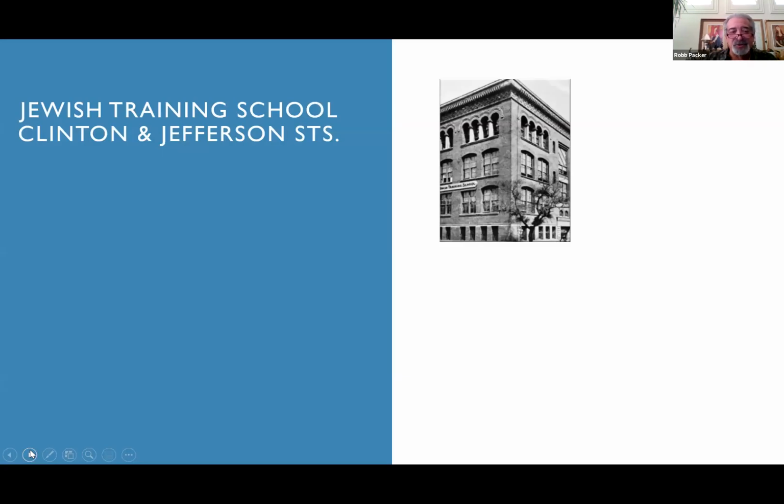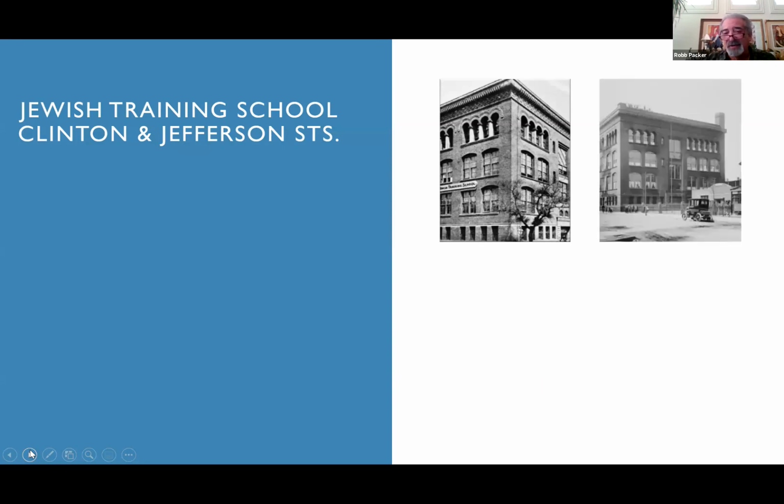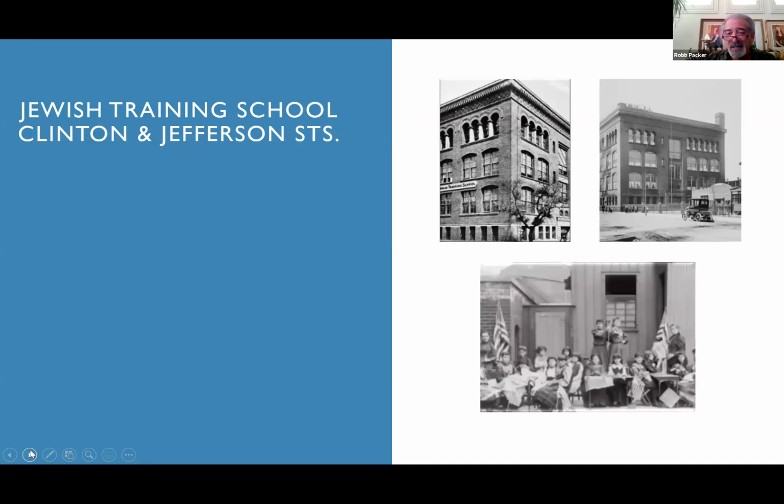This was the Jewish training school at Clinton and Jefferson, roughly near Jefferson and 12th Street. And here you can see on the right, an actual picture of the building. Next, please. And here you have, see all those really happy faces of the kids matriculating in their school program.